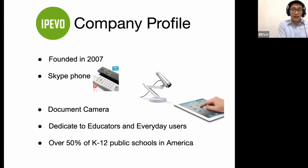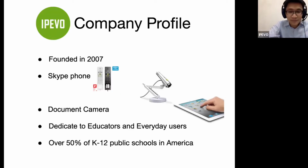IPEVO was founded back in 2007. We started out by designing and selling Skype phone, which is the device you can see on the screen right here. So we started out by designing and selling Skype phone, and later on we transitioned into designing document cameras and selling document cameras.